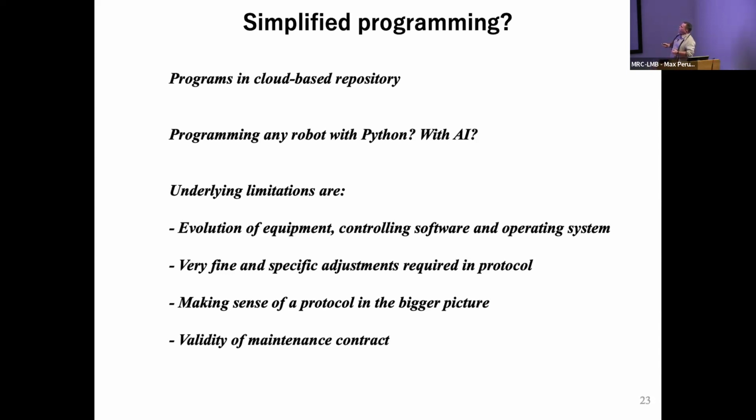So there's people looking at solutions to facilitate programming. There are already a lot of programs in cloud-based repositories like GitHub. There's people also talking about programming any robots with one single language, Python, is coming in the picture, which is quite a cool idea. And then AI is coming. Obviously, we don't know. Maybe there will be a robot, literally, program it for you. But we're not there yet.